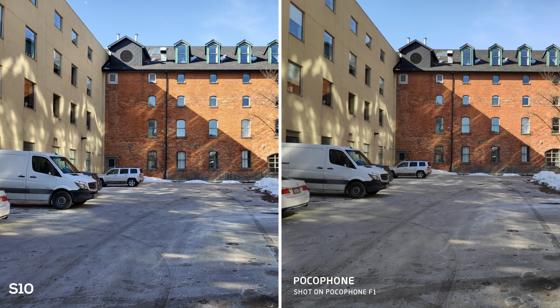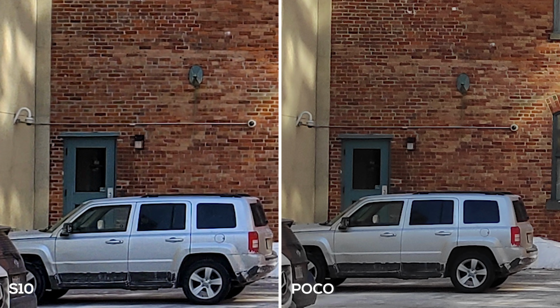Now, because the S10 is overexposing the shot, there are some advantages. For example, if you look at the wheel on the truck or on the van, the Mercedes van, you could actually see the little rivets going around the wheel, whereas on the Poco F1, it's more of just a dark circle, harder to see overall. Now, when you zoom into both photos, if you're looking at the SUV in the background, they both aggressively over-sharpen them, but it is more over-sharpened on the Galaxy S10.